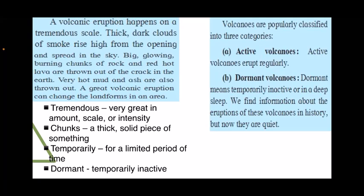Meanings: tremendous, very great in amount, scale or intensity. Chunks, a thick solid piece of something. Temporarily, for a limited period of time. Dormant, temporarily inactive.